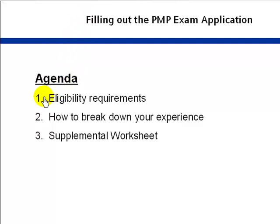First, I will review the eligibility requirements. Then I will show you how to break down your experience so that you can meet the eligibility requirements. And finally, I'll demonstrate the use of a supplemental worksheet which you can use to help you get organized prior to filling out the application.